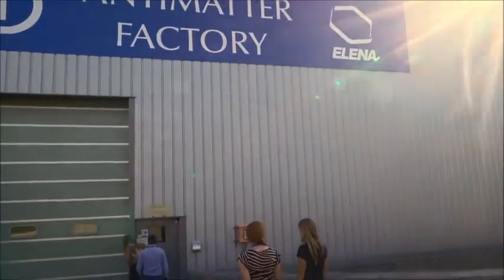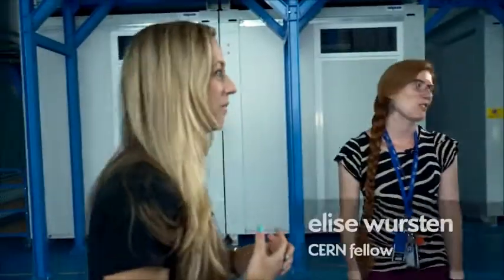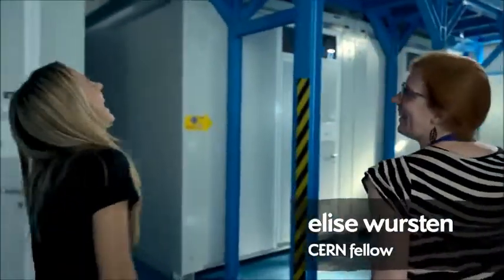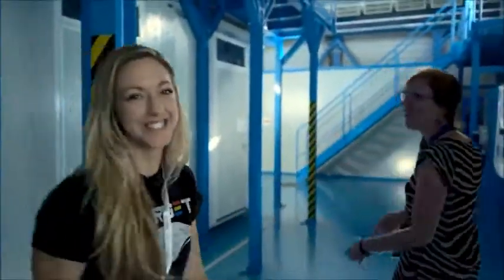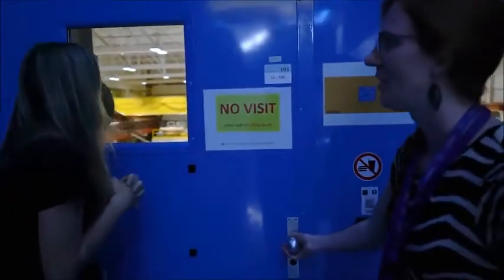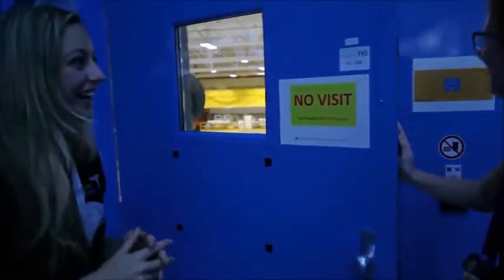Okay, so what is this room? This is sort of the storage locker area. Wow, storage lockers! So only people with special access can enter here.